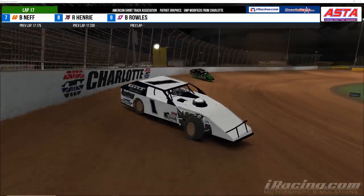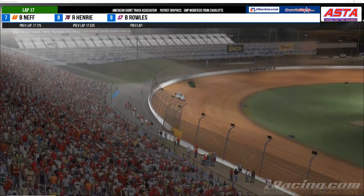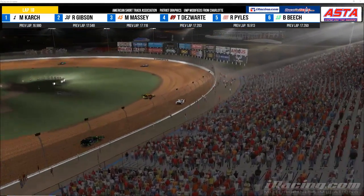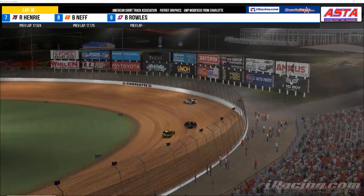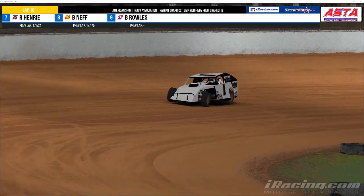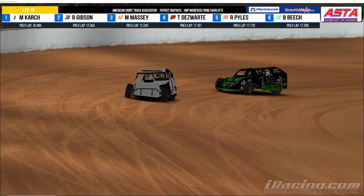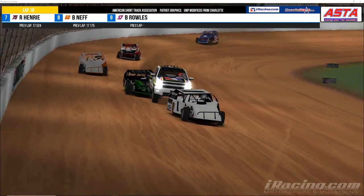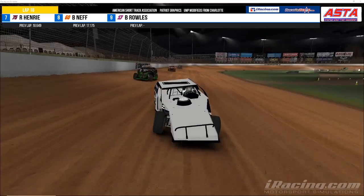field. Martin Karch once again up to the top side of the racetrack in turns 3 and 4. Good run down the front stretch to lead that time. Oh, we got a yellow on the racetrack. Yellow flag coming out for the 60 car of Brian Neff. You see the heavy damage there on the 60 machine.